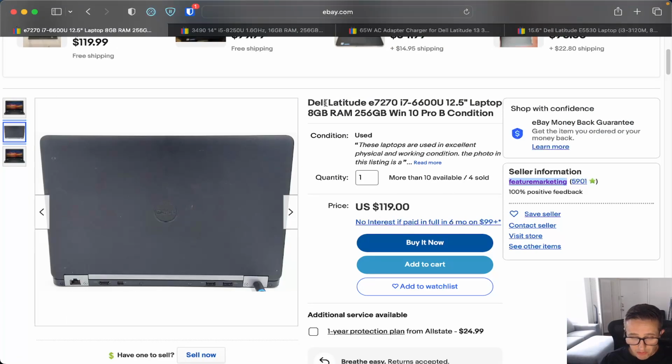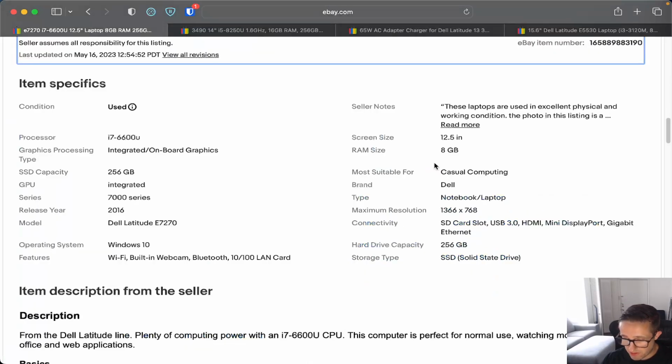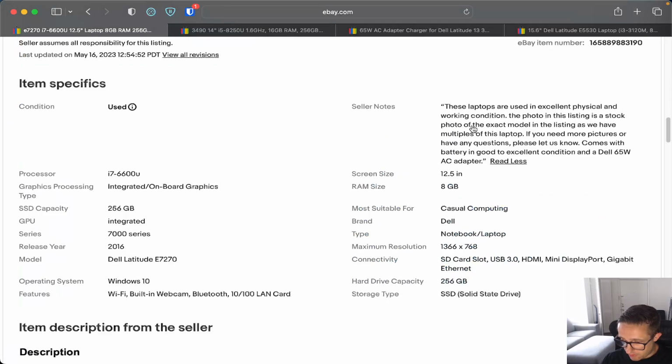Because right here, they put this in the title because their goal is to bring you in and then get you to buy their product. You really want to pay attention because it says these laptops are used in excellent physical condition, working condition. It even says here the photo in the listing is a stock photo of the exact model listed. We have multiples of this laptop. If you need more pictures or have any questions, contact the seller. And this one also includes an AC adapter for the power.